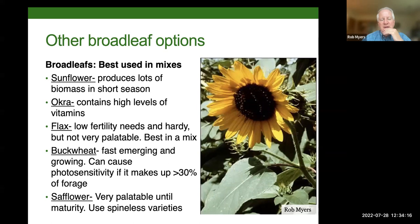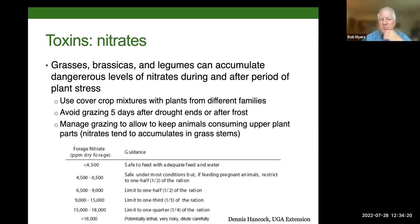So some things to be aware of. We need to pay attention to these potential toxins like nitrates. There's some good publications on this, what to watch out for. You can have forage sent off and be sampled for nitrates. The general approaches are to, again, have a mixture of things to avoid any particular issues, and then to avoid grazing either right after the end of a drought, like we just had this big rain. Maybe would stay off of a field that's just gotten a big rain after several weeks of drought, or right after a frost. Stay out of that field for 5 days or so.